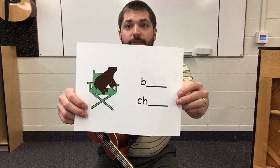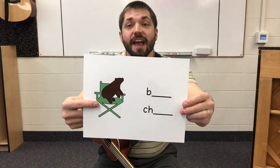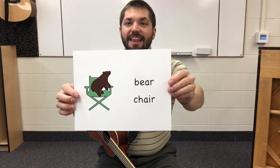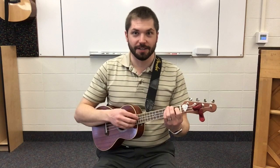Have you ever seen a bear sitting in a chair down by the bay? Bear and chair. That's a fun one. Look at him in his cute little chair. All right, I have one more card, and this one's a silly one.